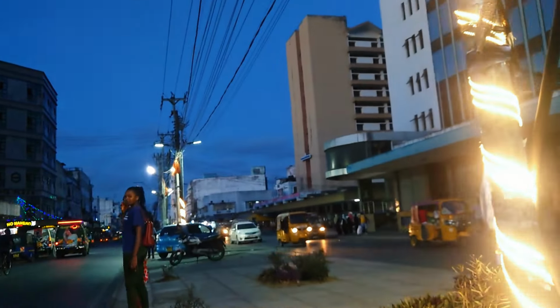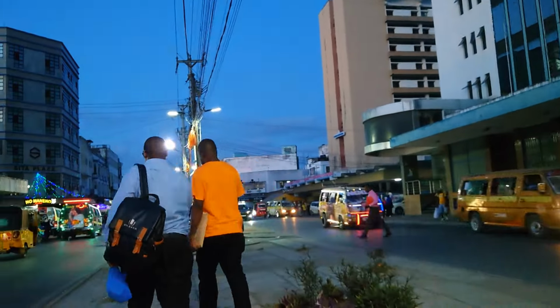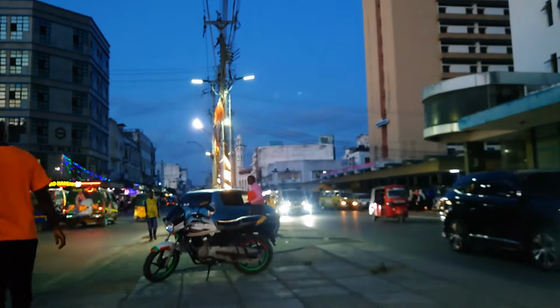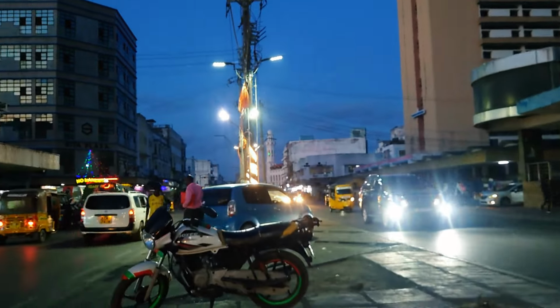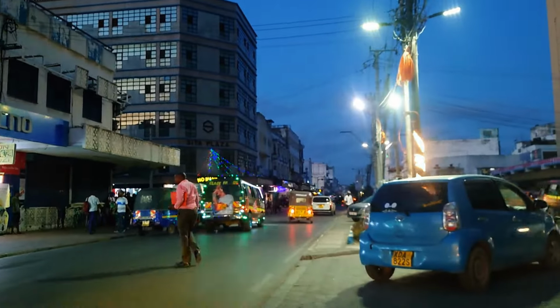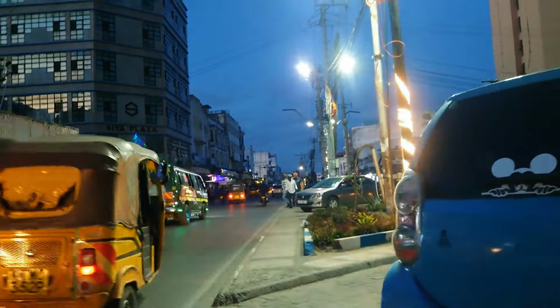They need to come with that underground method of connecting wires, man. Look at how bad it looks. So this is Digo Road, as I say, and this is the center of Mombasa City.